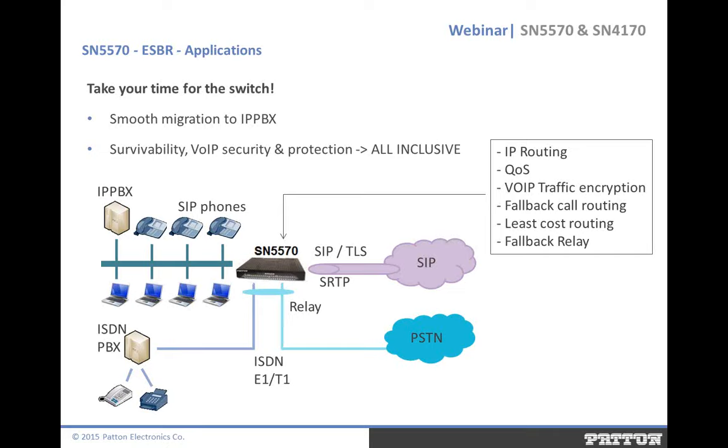So for instance, the employees of that customer base don't have to be trained all together at the same time for the new telephone sitting on their desk. So this really allows one employee after the other to migrate from the old PBX to the new IP-PBX using voice over IP. This picture shows you that a smooth migration is possible. There is no hurry for the customer, no big investment required right now.